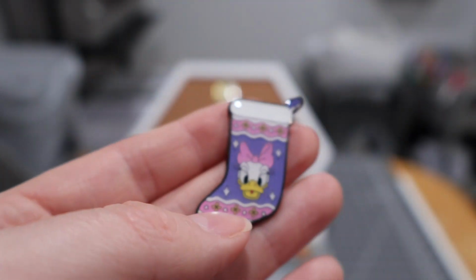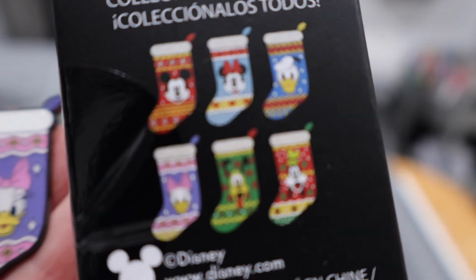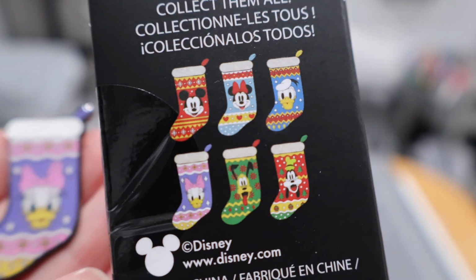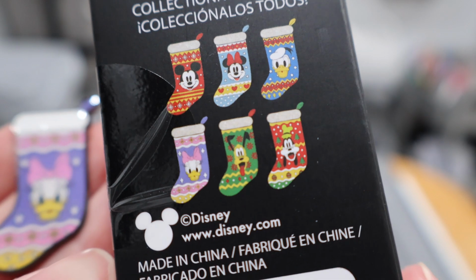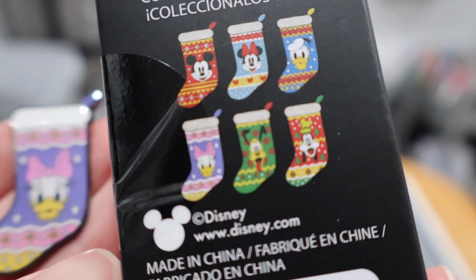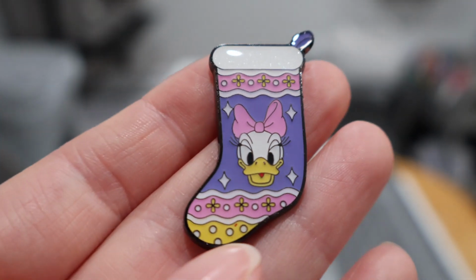It's also just so different than the others that are available. I feel like the rest of them either have Christmassy colors or blues and reds, which red is Christmassy, but Daisy's is just so different. So there is Miss Daisy.